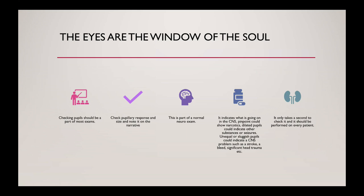Pinpoint pupils could show narcotics. Dilated pupils could indicate other substances or seizures. Unequal or sluggish pupils could indicate a central nervous system problem such as a stroke, a bleed, significant head trauma, etc. It only takes a second to check it, and it should be performed on every patient if possible.